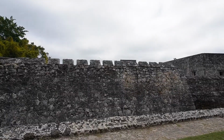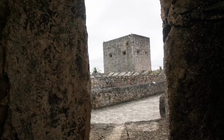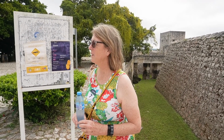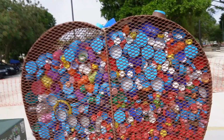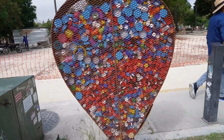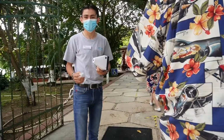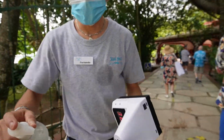I guess there's an admission cost that you go over here to pay, but we're not going to go in because it's not part of our tour. But this is a cute little town. It's sleepy. It seems kind of new and upcoming. There's some vendors, but it's a very mellow town. I like it here. It's nice. Recycled tops.